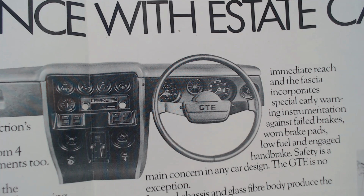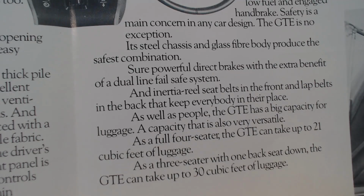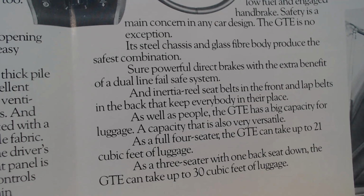Safety is a main concern in any car design. The GTE is no exception. It goes on to tell us its steel chassis and glass fibre body produce the safest combination. Sure, powerful direct brakes with the extra benefit of a dual line fail-safe system, and inertia reel seat belts in the front and lap belts in the back that keep everyone in place. Again, a little bit forward thinking there for the mid-70s.